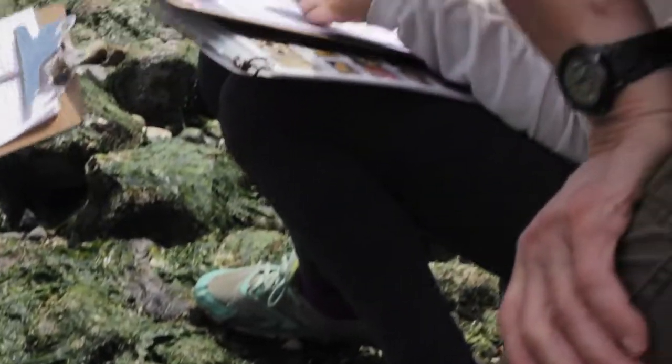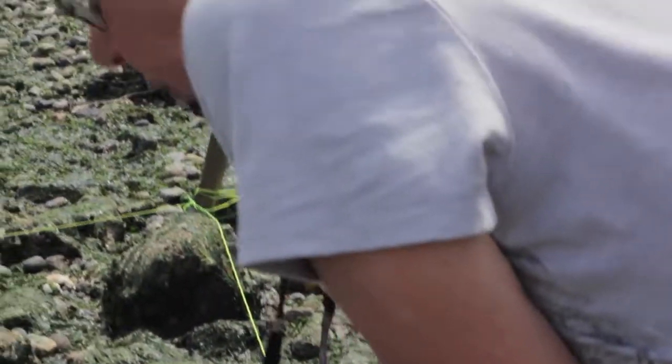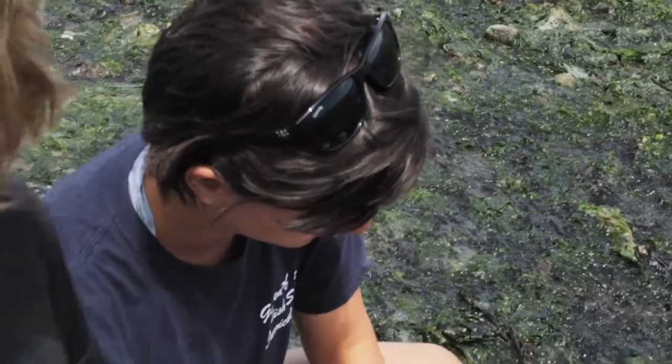Didn't find any unless you guys were digging. It's kind of rocky. It's kind of hard to look for tube worms. So then how many acorn barnacles will you see?